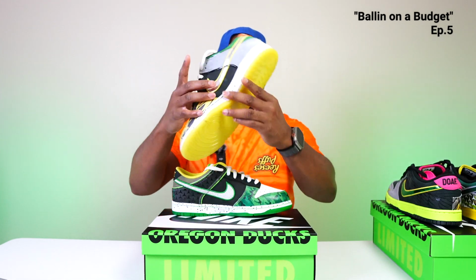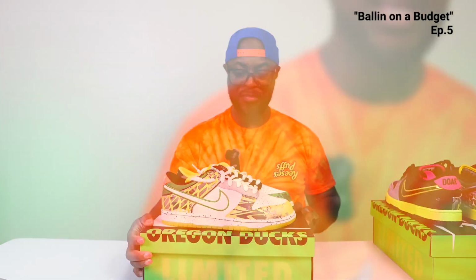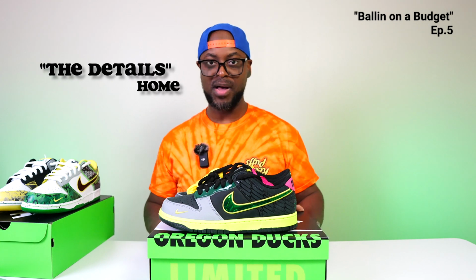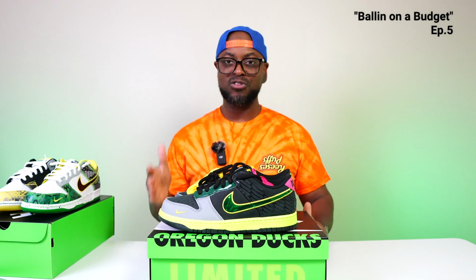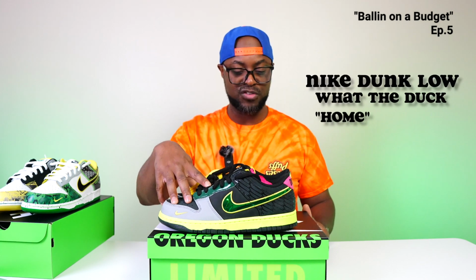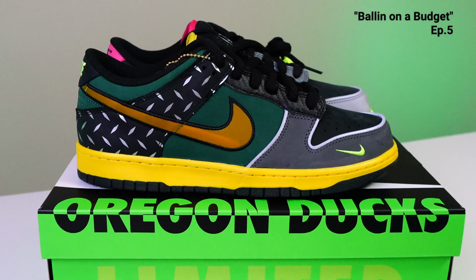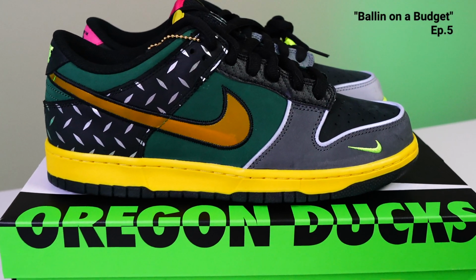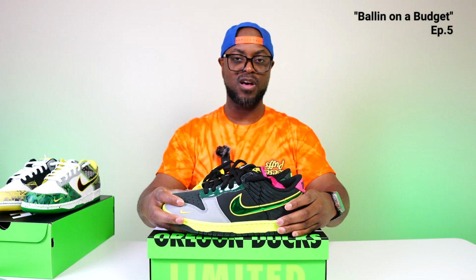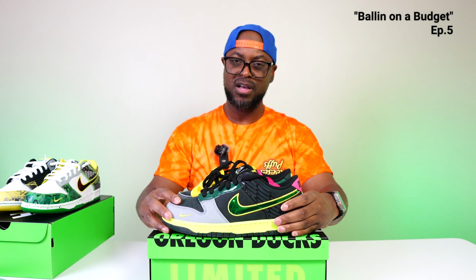Now, I know this is going to make your decision hard, but let's go ahead and move to the home pair. Now, this home pair, I have not looked over yet. It was fresh out of the box. I was super excited to look at them because there are a lot of different material changes from the front portion of the shoe, unlike the away pair, and I'm glad they did it that way. So this is the What the Dunk home. Of course, if you skipped ahead in this video, we've already gone over the What the Dunk away colorway, and now we're going to be on the home.